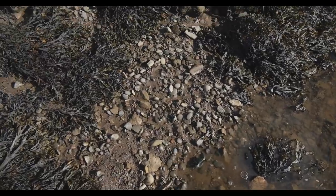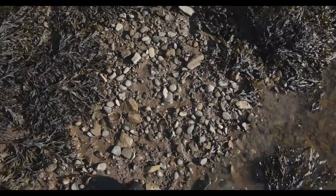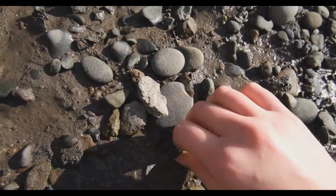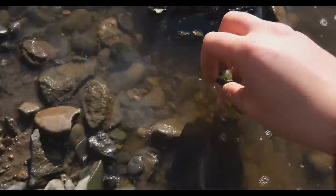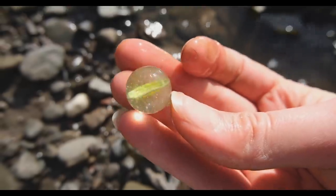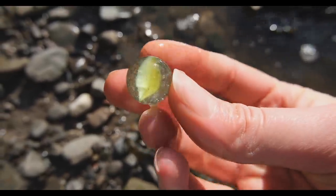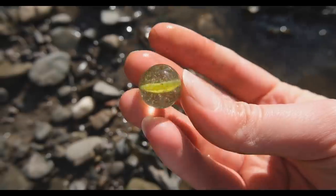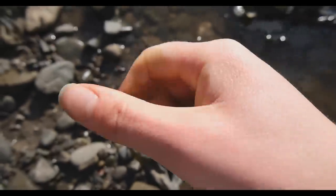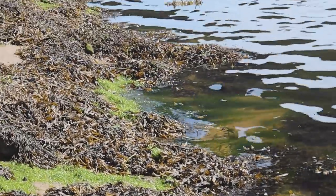Come on. Hey! A marble! Oh, yes! I don't think it's a very old marble. Cat eye marble. Oh, there's such joy in finding marbles, though. It's probably not terribly old. Yes! Okay, well, we're going to the other side of the river now.